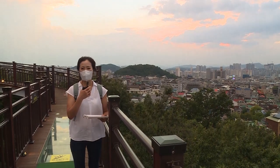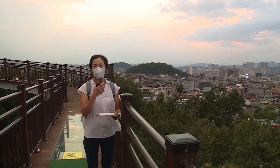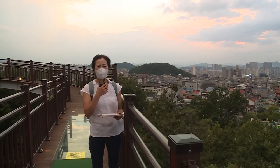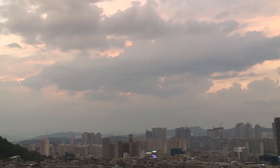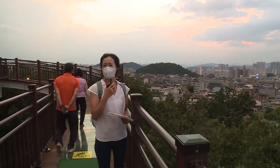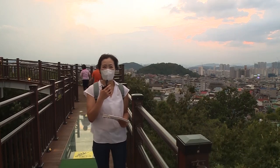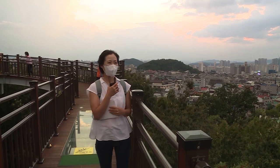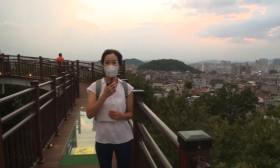I'm here in Apsan Sunset Observatory. You can enjoy the sunset from here. But today it's cloudy, so it is behind the cloud, so we can't see the sky. But still, it's really nice because it's a little bit humid, but I can feel nice breeze and breathtaking scenery from here, so it is still nice.